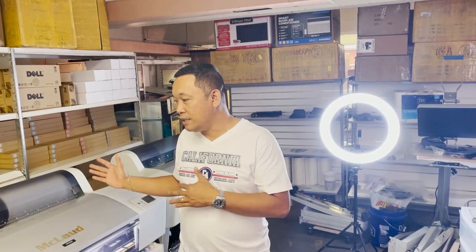So the clue there, if you are printing for DTF, the bottleneck is the speed of the printing. So we try to improve it from L1800 to P600 to P800, and now we are at this MP2400 model. One characteristic of this printer is it can print.